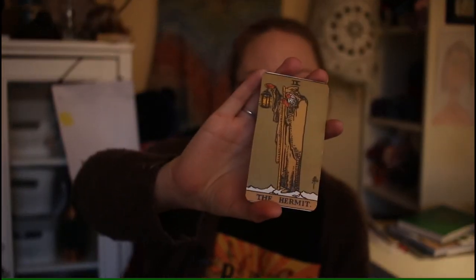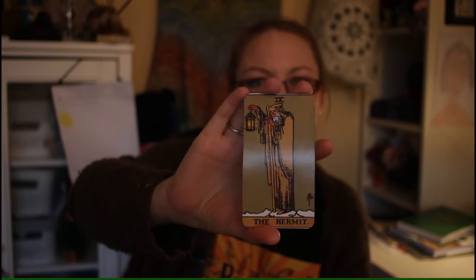I did pull a card today. I didn't last time. I have been not really in the spiritual mood since my pregnancy and everything. But I did pull from our, this is my fiance's card actually.